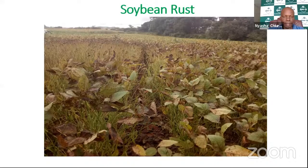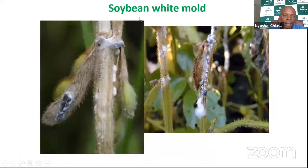Another disease in soybean that is caused by a fungus is white mold. It's also commonly referred to as sclerotinia. This one is very common in fields that are waterlogged, and it's a soil-borne fungus. It is mostly characterized by black dots on the soybean, and it looks cotton-like. It's very difficult to control this disease, and it can persist in the soil for 3 to 4 years, so it needs a long rotation, and farmers should make sure that their fields are not waterlogged. Otherwise, it will lead to severe infection.